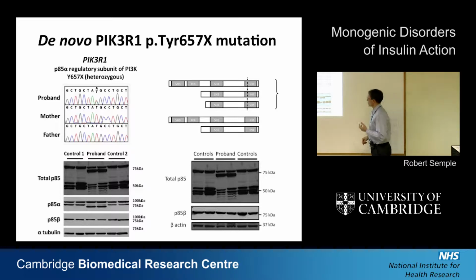What made it even more exciting was Sanger sequencing of the parents as well as the proband, which demonstrated that this was a de novo mutation. In other words, it had appeared in the proband, but not in either parent. And there was no unsuspected paternity here, I should say, as well. And because we know that de novo mutations in the exome are extremely rare, this alone raised this known insulin signaling gene much higher up in our probability.